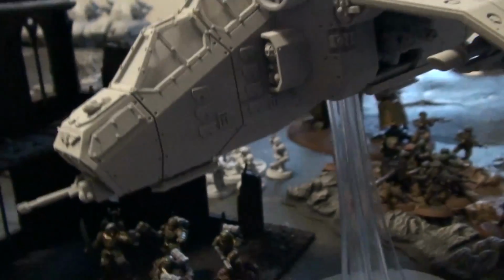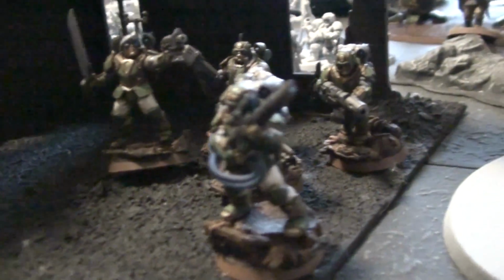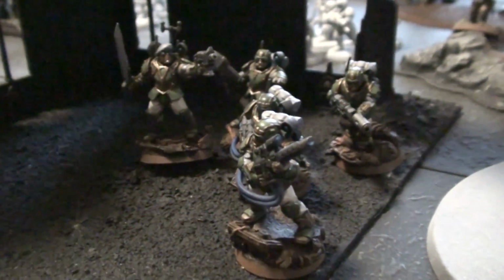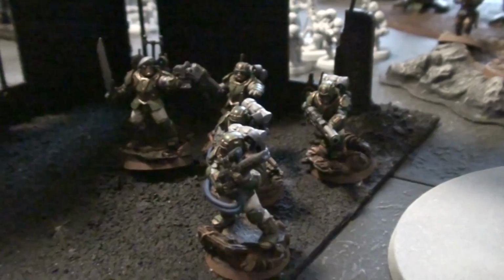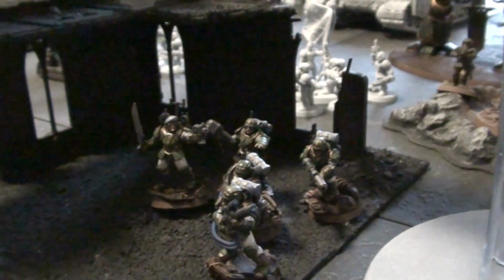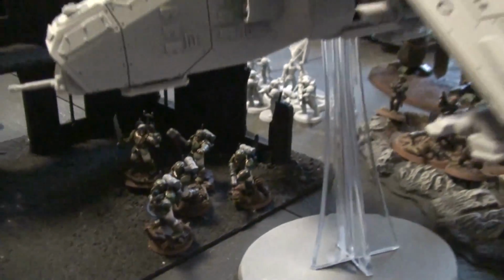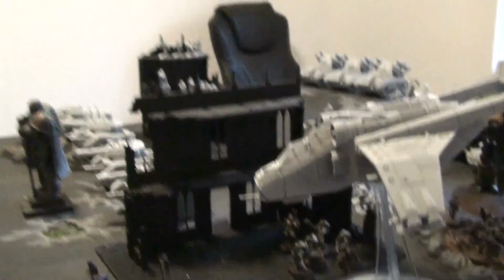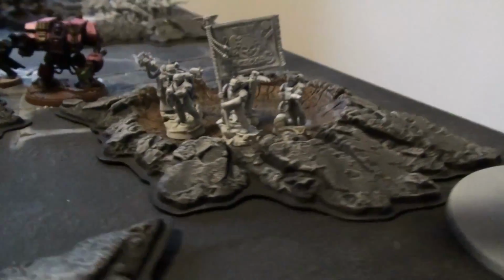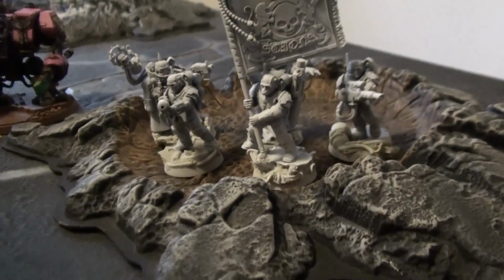Down here we get a Scion squad, and this one has a plasma gun and melta gun. Now I was planning on doing it plasma gun or melta gun, because I do have 2 units of Scions. Once both units are painted, I was going to swap them together. But let me know if I should keep a melta gun and a plasma gun in each unit, or if I should go with melta gun and plasma gun with just 2, if I should put them together, or if I should leave them separate.